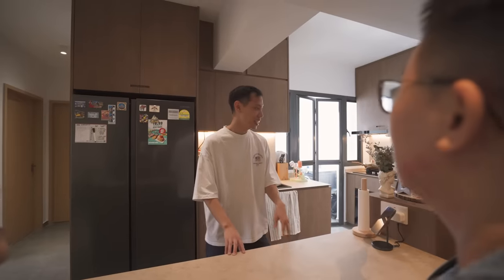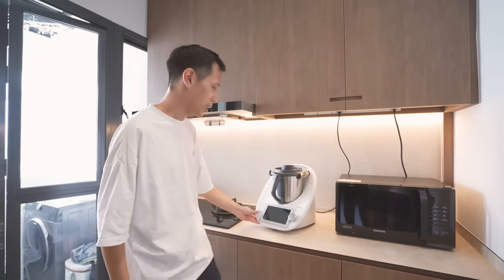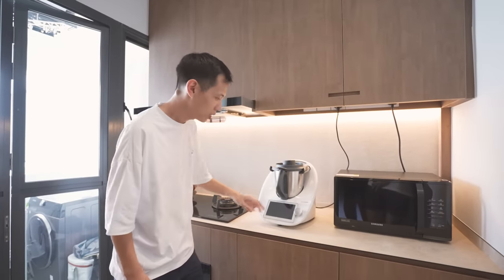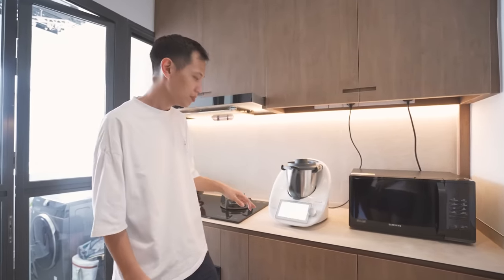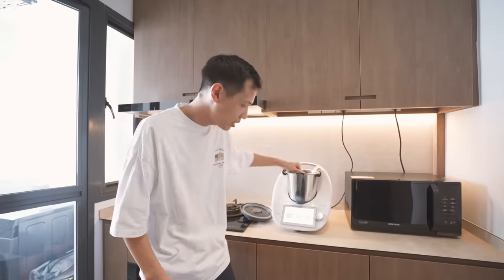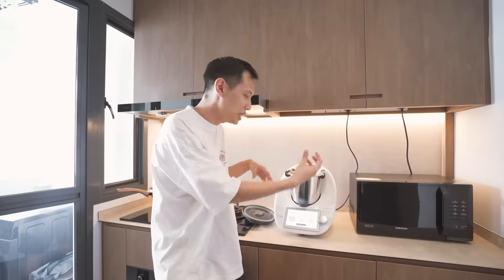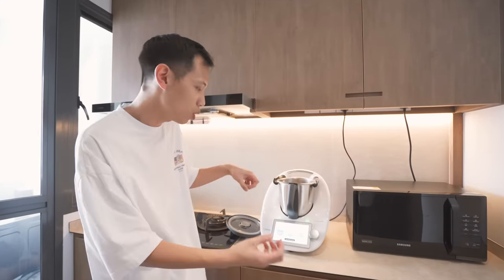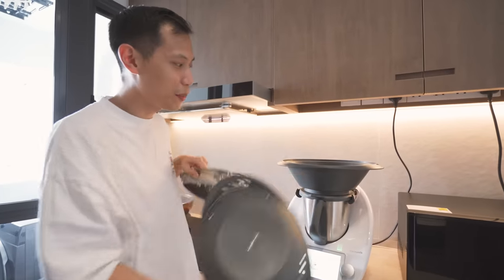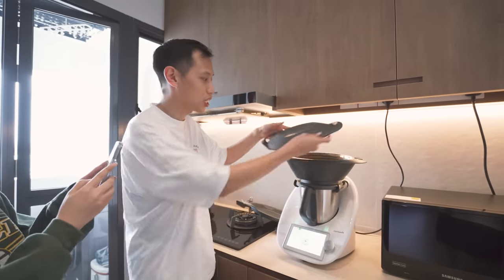Can you tell me what that white thing over there is? Yeah, I've been eyeing it from afar. This was a gift from my family back in Malaysia. Wow, thank you, auntie and uncles. It's a Thermomix. It's like a robot chef. This is a blender. This heats up and cooks. This also washes itself. This also kneads dough. You can cook four dishes at once. Whoa! Depending on how many levels or layers you want to put. You want to steam fish also can. You want to steam chicken also can.